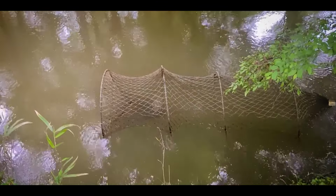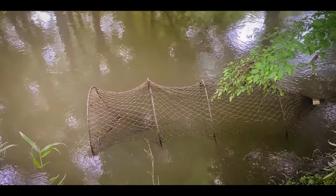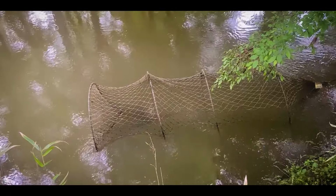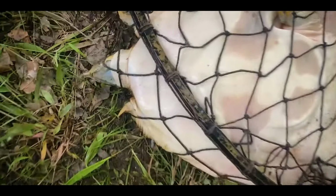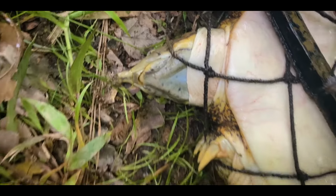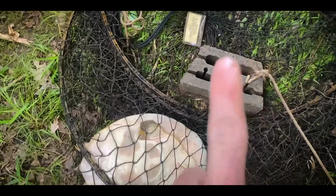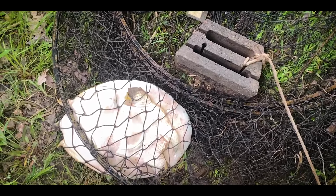So I'm going to tug on this trap, see if anything's in it, see it moving. It's kind of gently, oh, it's moving a little bit. All right, so this trap has a large female spiny soft shell, and I'm gonna go check the rest of the traps and come back to this and see what we got.